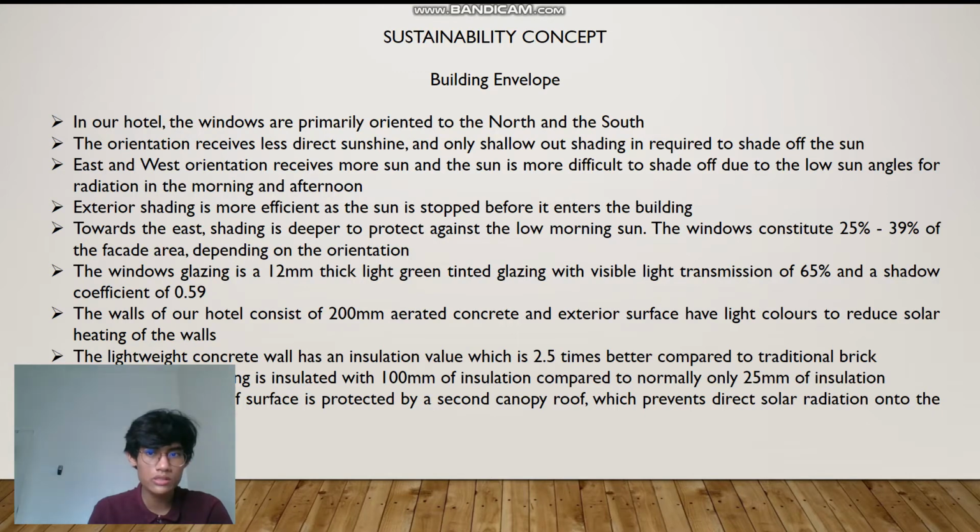The windows constitute 25% to 39% of the facade area depending on the orientation. The window glazing is 12mm thick light green tinted glazing with visible light transmission of 65% and a shading coefficient of 0.59. The wall of our hotel consists of 200mm aerated concrete, and the exterior surface has a light color to reduce solar heating of the wall. The lightweight concrete wall has an insulation value 2.5 times better compared to traditional brick.